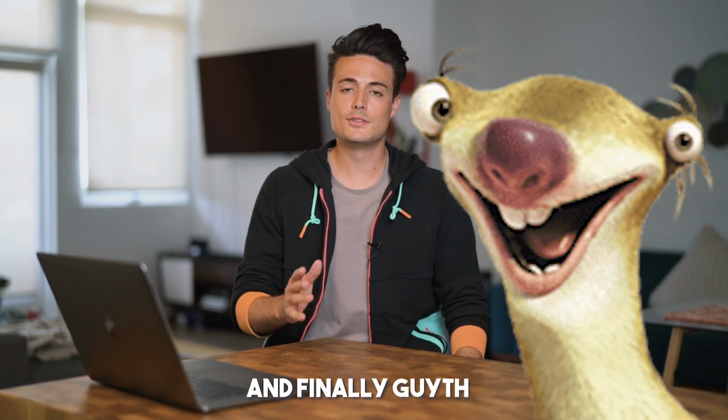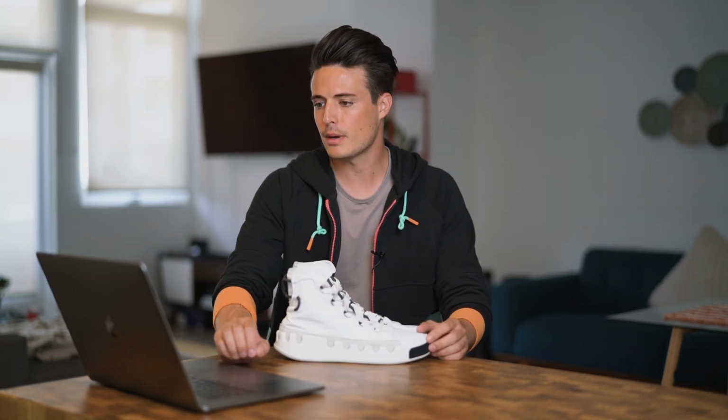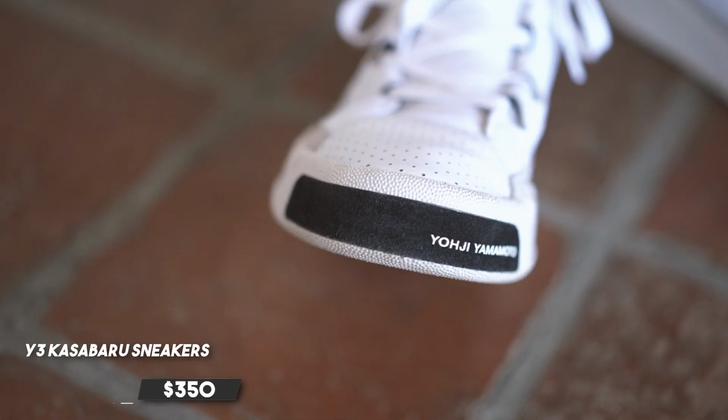And finally, guys, the 10th sneaker on the list. These are kind of crazy, a little bit out there. Again, I'm relying on the design over the colorway. I like to keep my colorway nice and simple. I like to experiment with my design. These are the Y3 Kasabarus. Y3 is a collaboration between designer Yohji Yamamoto and Adidas.